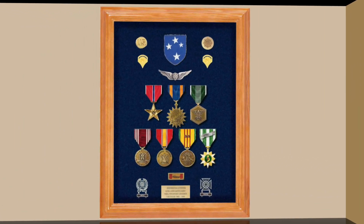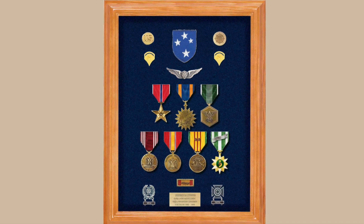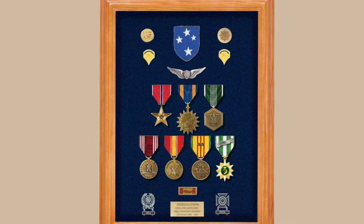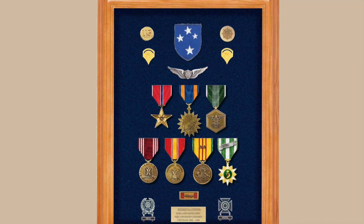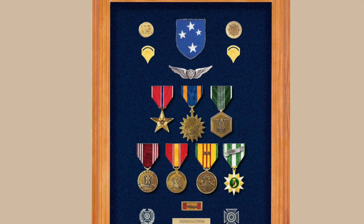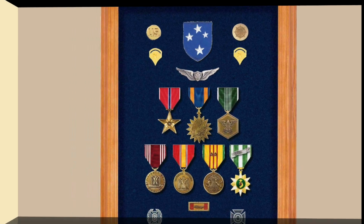Not everybody was an infantry soldier or an artilleryman. And this is a case of a door gunner who was in the Transportation Corps, but this Spec 5 as a door gunner was awarded the Bronze Star, the Air Medal, and the Army Commendation Medal, along with the basic medals that I just showed you.